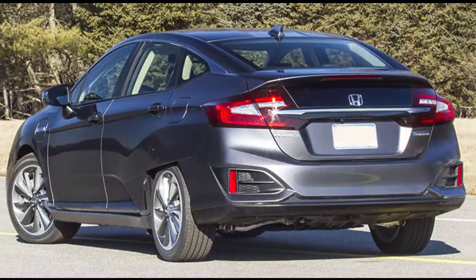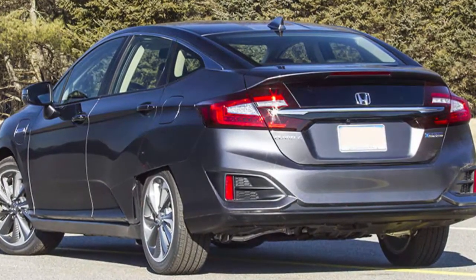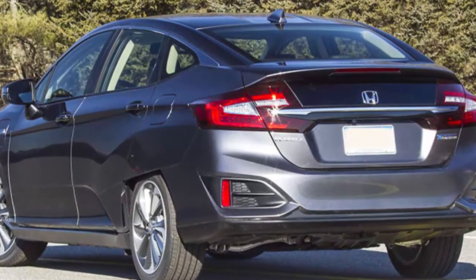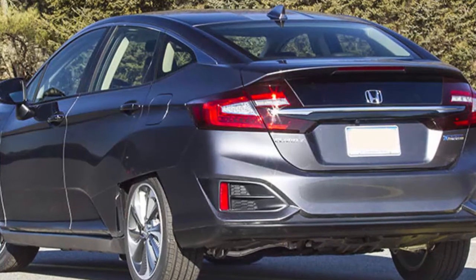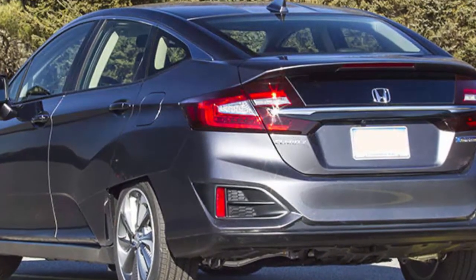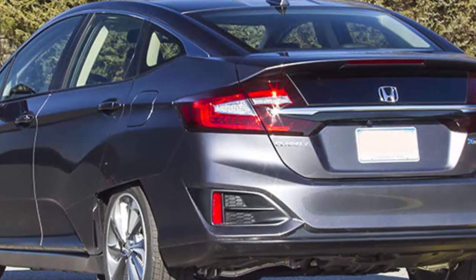The all-new Honda Clarity, built to compete against some hybrid market heavyweights, is actually a family of cars with a variety of electric propulsion systems. One version is a hydrogen-powered fuel cell car, one is pure electric, EV, and the third is a plug-in hybrid.